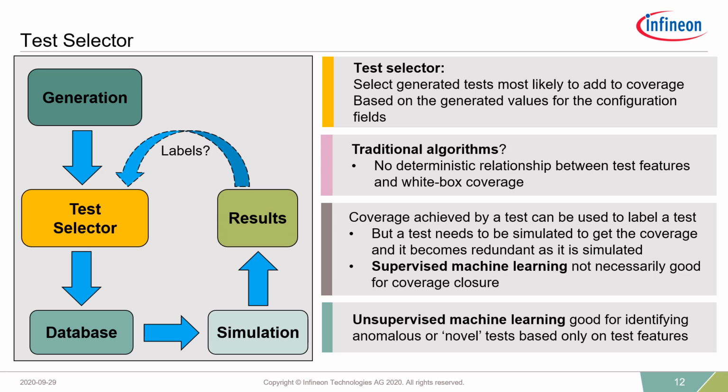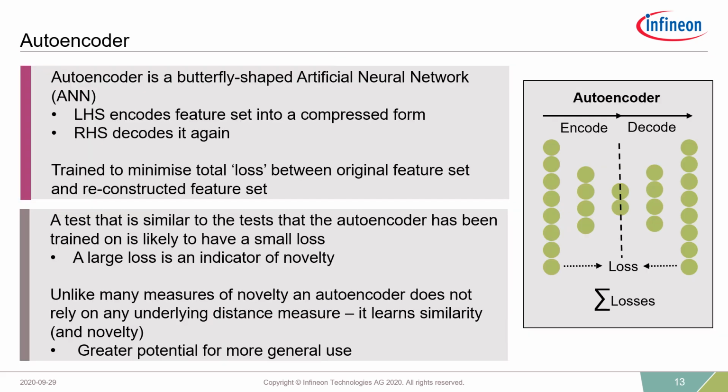It is worth noting that we are not expecting an exact correlation between novelty and coverage closure. We are looking only to reduce redundancy, not remove it altogether. It is of course useful to have a certain level of redundancy in our set of simulated tests, since our coverage model will not be perfect and there may be bugs that are exposed by scenarios that we do not have coverage for. Now we look a little at the type of unsupervised learning we used.